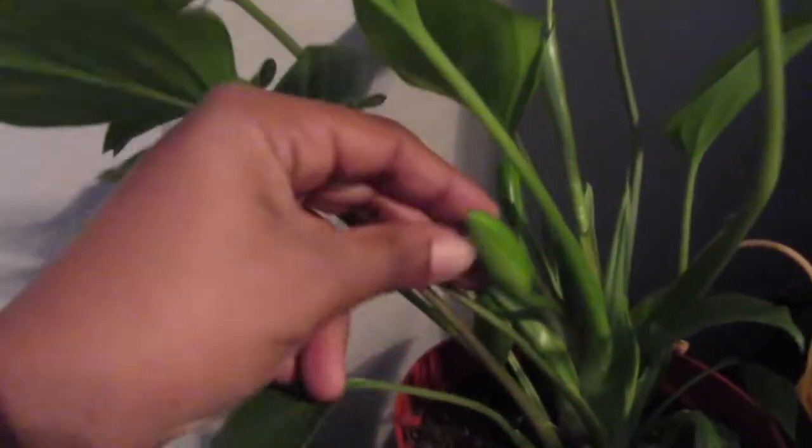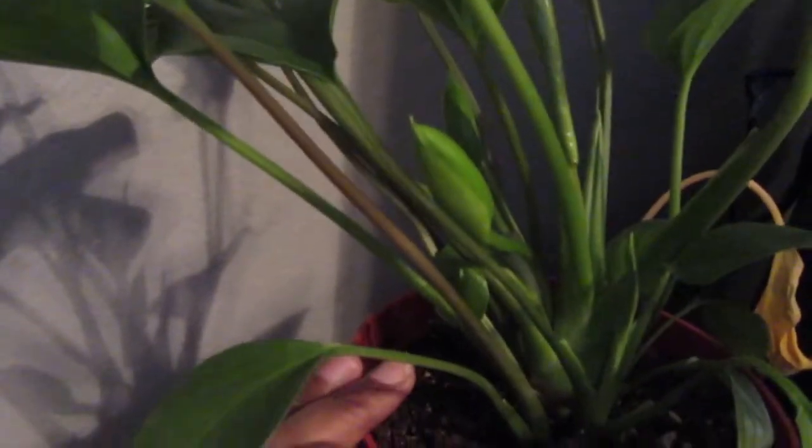And also this one I think has blooms, has flowers, because look at these pods. I don't know what these pods are or what they're going to open up to be. I tried to look it up online and it only showed me the leaves. It didn't show me any flowers. So that's going to be exciting to see when it opens up.